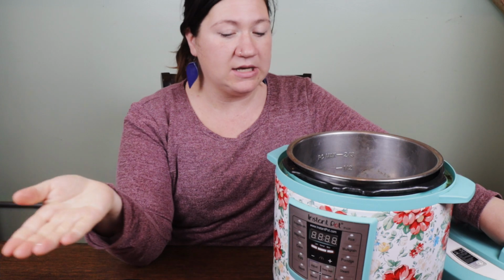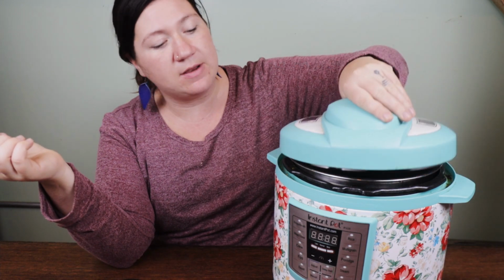But that is my one gripe with it, is it does take quite a bit more time to clean than if you were just using a Dutch oven in your stove or oven.